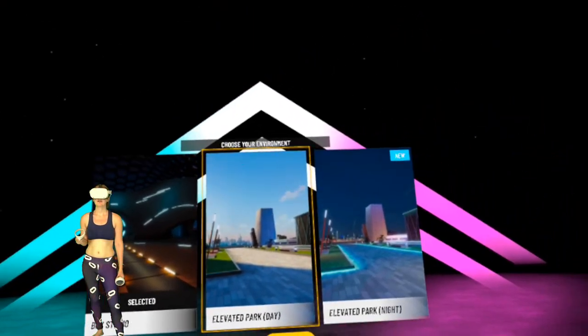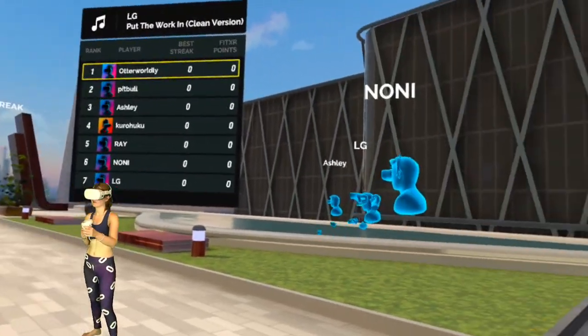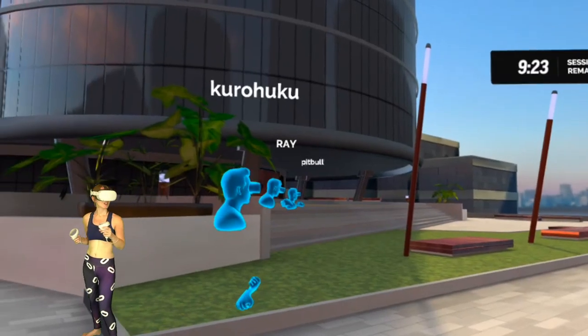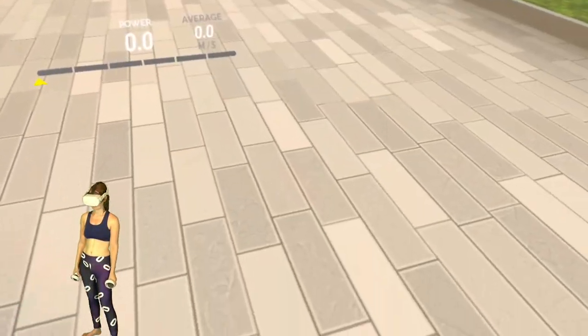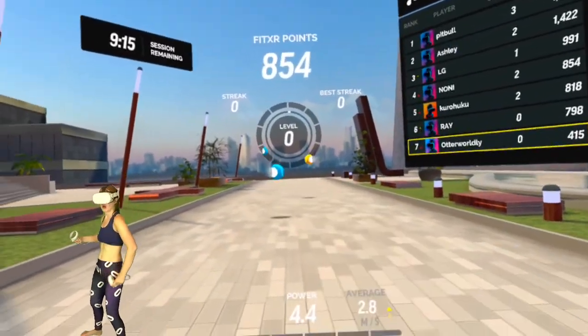Alright, so we have some options for which environment we want. Oh, I stand like this? Okay, let's go. What's up? Hey girl, she's gotta do it with a purpose. I'm down about the mirror, man.